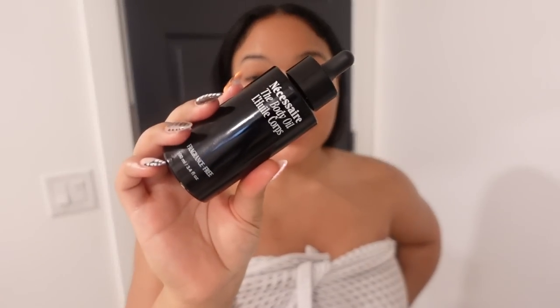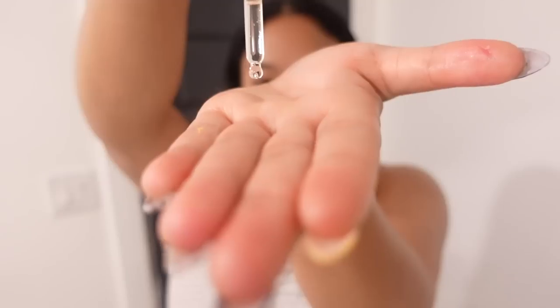And the last thing I like to go in with is the Necessaire body oil.